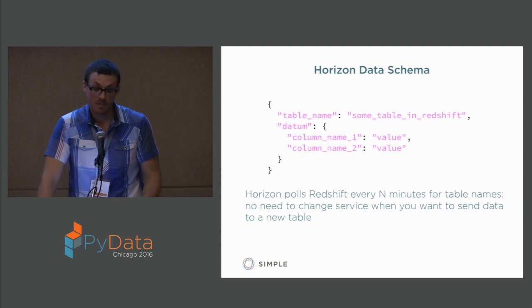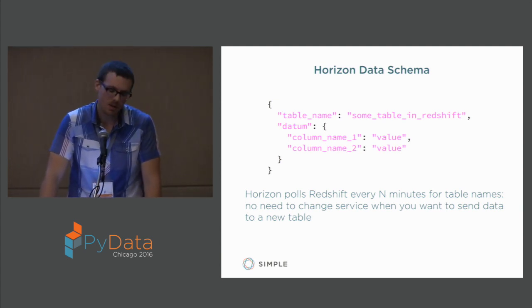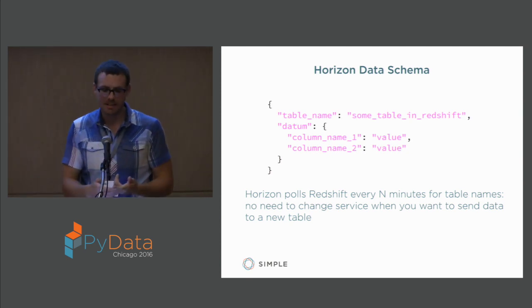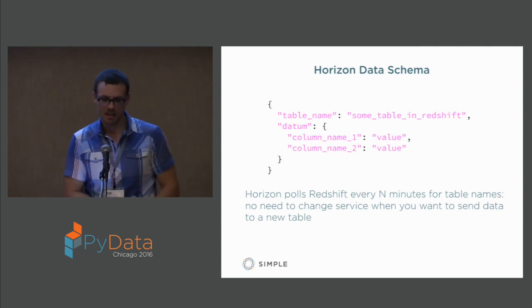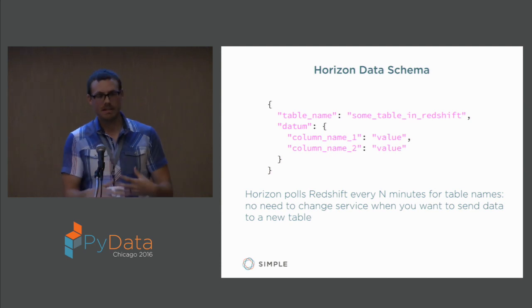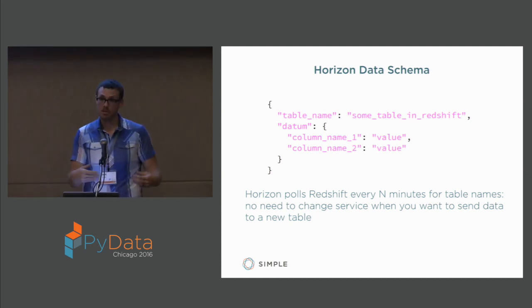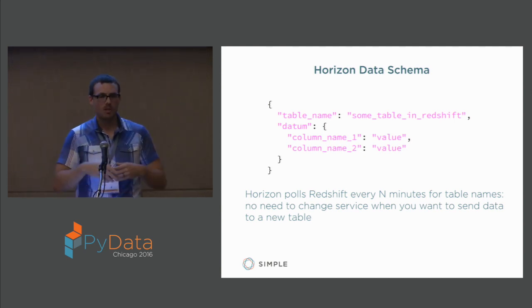One decision, this happened before I actually showed up, that was made early on about the data schema that I thought was really smart: this is all that it takes to send data to Redshift. You need a table name and you need a datum with column key-value pairs, the column name and then the value. So if you want to put data in Redshift at Simple, all you need to do is create the table. Horizon will pick up that table because Horizon queries Redshift every 10 minutes for table schemas. So create the table in Redshift.